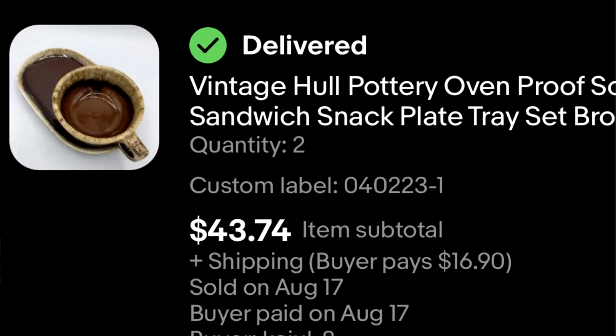This item is proof that even if your thrift store does check eBay comps, they can't know everything, and not everybody that works there knows everything. I found these vintage Hull pottery pieces. I paid $3 for the set, so $1.50 for the cup and $1.50 for the plate. These snack plates were Hull, and I knew that when I saw the brown drip glaze, so I paid $6 for these and sold them for $43.74, and the buyer paid for shipping.